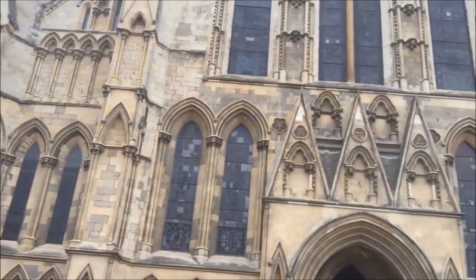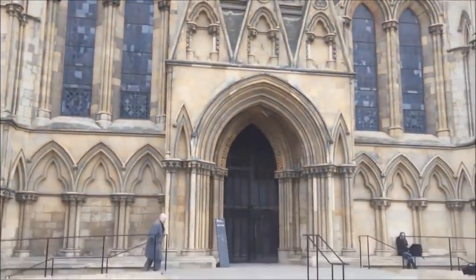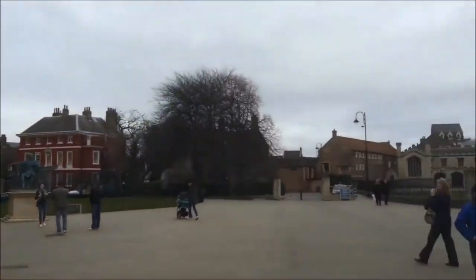Some sort of scaffolding. But we are at York Minster. It's not bad, is it? Yeah. And then, there's that.